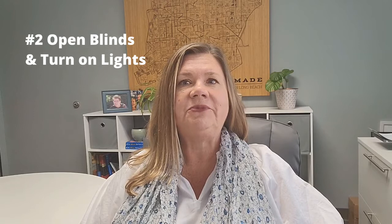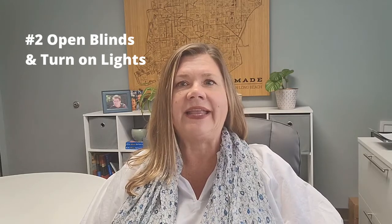That doesn't mean you want the home to be bare, but you're going to thoughtfully select the items that will remain. Next thing, you want the home to be light and bright. That means opening all of the window coverings and turning on all of the lights.